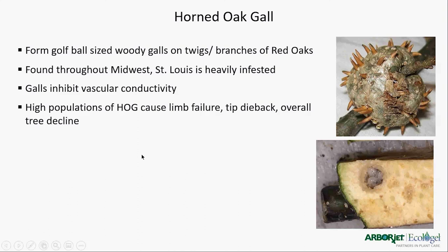So why this is killing trees is these galls, they inhibit the vascular conductivity, so the movement of water and nutrients through the tree's vascular system. And so you can see that top photo there. If you look in the bottom left corner of it, you can see how thick the stem is. And then after the gall, the stem is much smaller. So that gall is like a roadblock to the tree's vascular system. And so over time, with as many galls as get on these trees, it really reduces the vigor of the tree, and over time causes dieback, limb failure, and just tree decline.